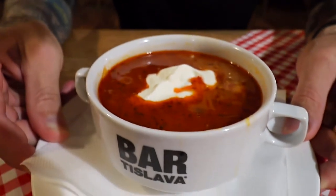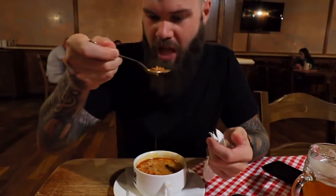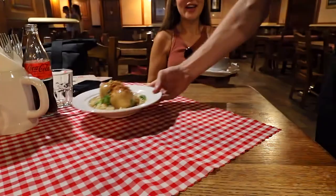All right, first course, entree. We've got the cabbage soup, which we think has some traditional sausage inside. Looks like a big helping of sour cream sitting on top as well. A bit of that sausage. Definitely tastes the cabbage. Very salty, very sauerkraut vinegary. So good. Got like a chorizo, really smoky flavor. It's very oily, a little bit tomato-y.